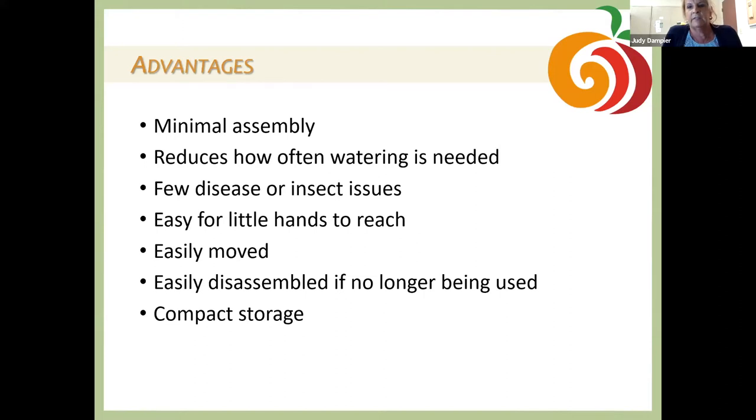I found in lots of school gardens, if you get a new teacher or a new administrator, some of the raised beds that we make or in-ground gardens may no longer be used, become a weedy mess. These guys, you can dump out the soil and they stack up so you have nice compact storage until the next gardener is on site.